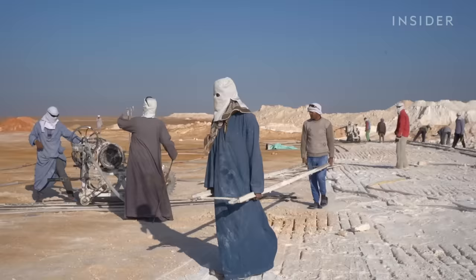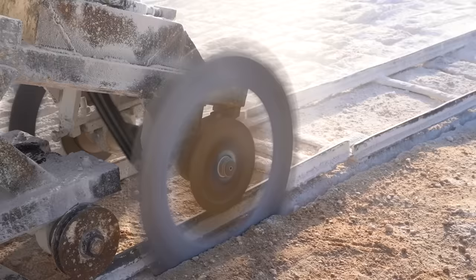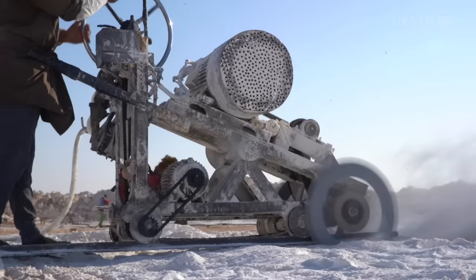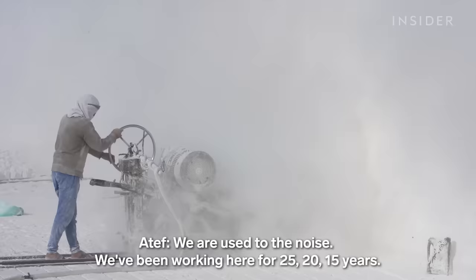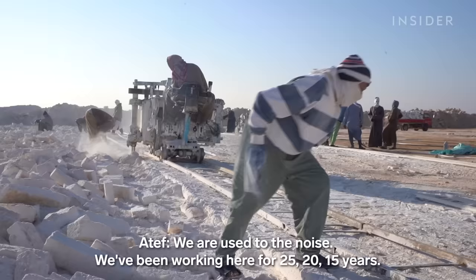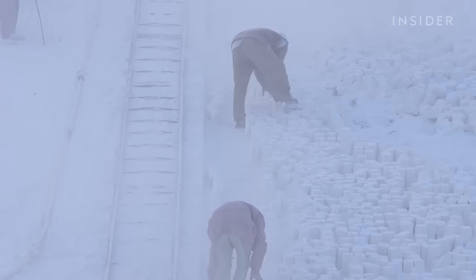First, miners have to set up these two rails. Two separate machines roll along the tracks. They slice the stone into perfect cuboids beneath. The machines move quickly. They're really heavy and they're loud. Workers shout at each other to warn the machines are nearby, because the real hazard is those saws.